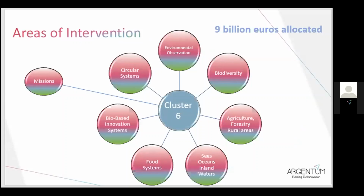Cluster 6 is part of the programme Horizon Europe, Pillar 2, for food, bioeconomy, natural resources, agriculture, and environment. It targets solutions to make big changes using research innovation for the public policy goals. Cluster 6 is expected to play a key role in the transformation of the EU's economy and ecology for society. It is about the transition between now and 2050 to better manage our natural resources and ensure a sustainable future. It should contribute to the EU Green Deal and the Sustainable Development Goals.